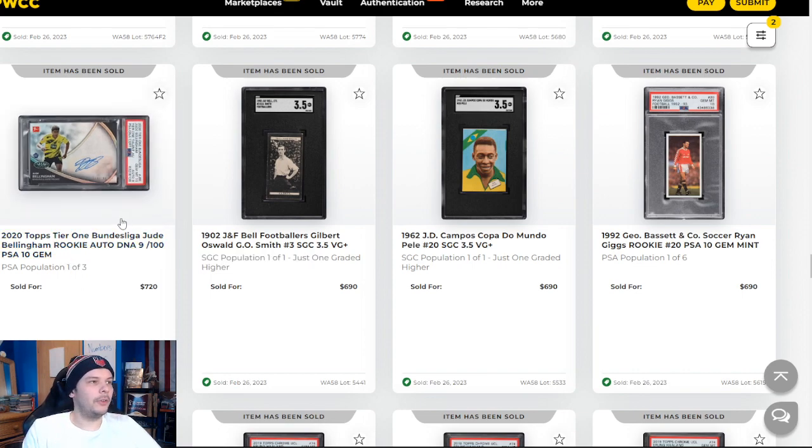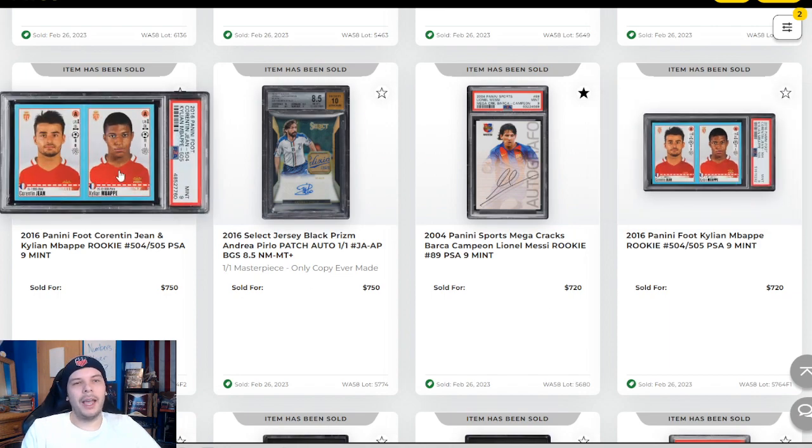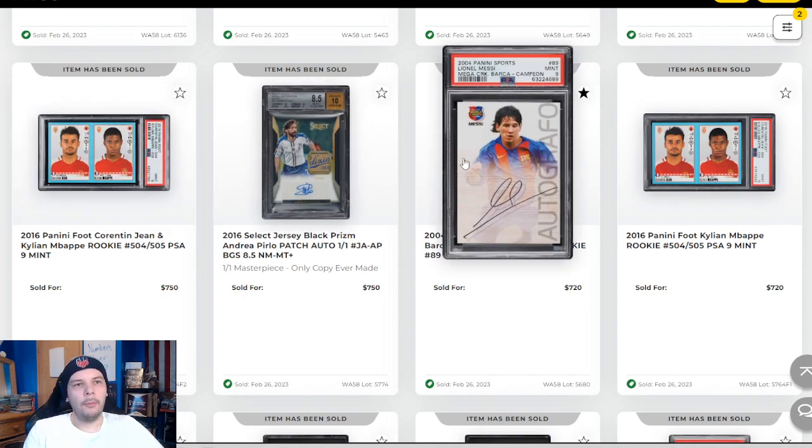Again, with PWCC pops, you never really know what exactly it is, but above that we have a couple different Mbappes. So this is 720 and 750 for the PSA 9. That is a good bit down. I do remember in the recent auction seeing these go for the 800 to 900 range. So going for 700 to 800 now is a good bit lower. This PSA 9 is going for about 150 more than the BGS 9 of the same version that we just saw.